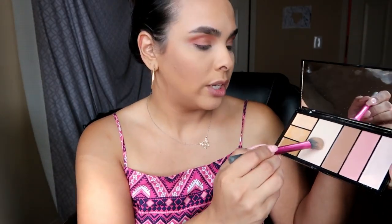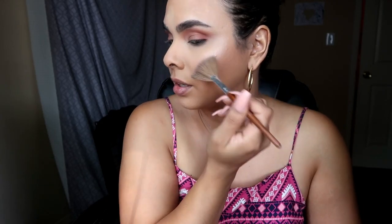Okay, so now that I have the setting powder on, and I let it sit for a minute, I am going to go ahead and try out this powder and see if it helps brighten up the eyes a little bit. The highlight in this palette, which is this one at the end. So we're gonna go ahead and try it with this fan brush and see if it's too glittery. I don't like glittery highlights, just not my cup of tea. So let's go ahead and try this out. Oh, this is pretty. This is really pretty, and it has that pink iridescent sheen to it.